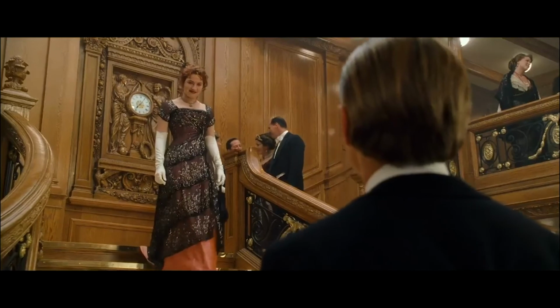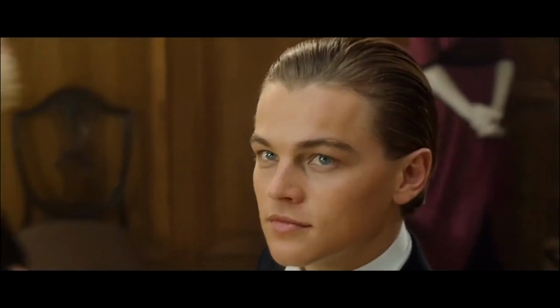Okay, do you remember the staircase where Rose met with Jack? It's just a photo, and Jack's not there, and neither is Rose, but there's me.